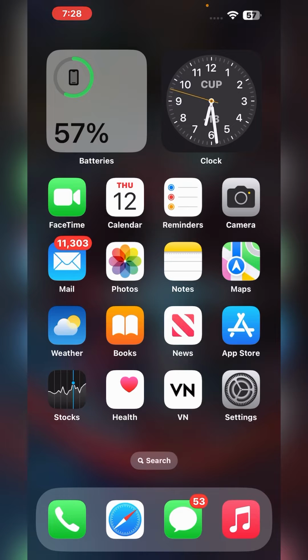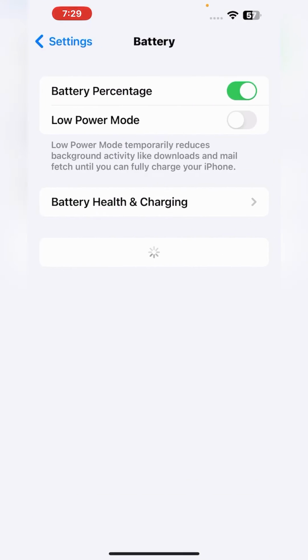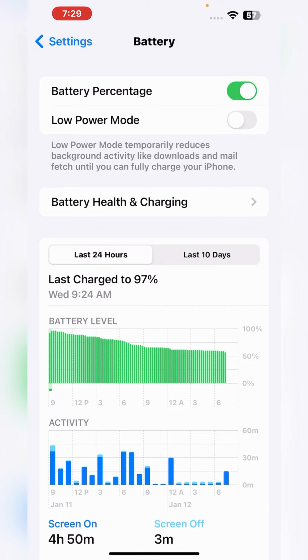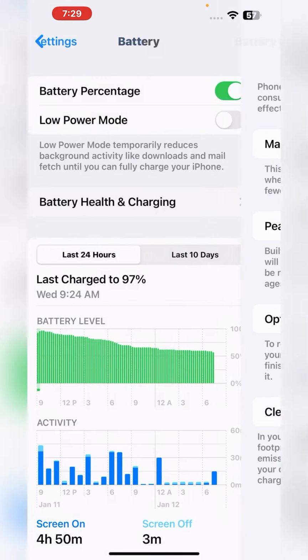As you can see, this is my iPhone 13 Pro Max and right now it's running on iOS 16.3 beta 2. So let's check the battery activity and how iOS 16.3 beta 2 is for the iPhone 13 Pro Max. Open iPhone Settings, tap on Battery. Check the battery health. You can see its battery health is about 98%.